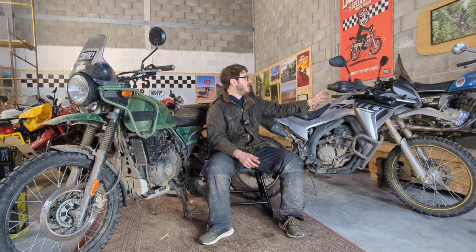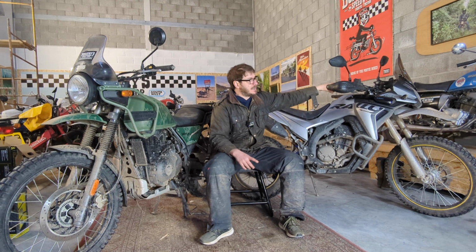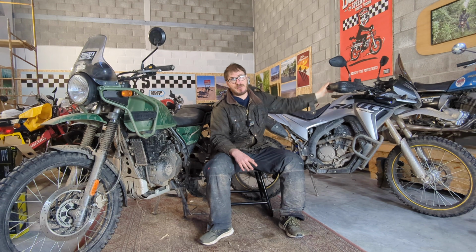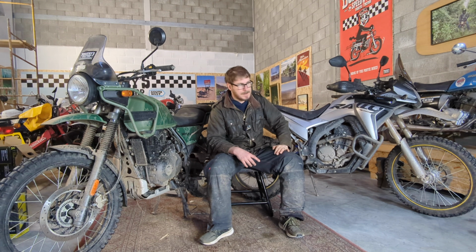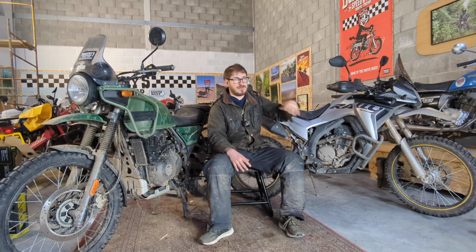It's proven reliable, it's proven cheap to get parts for. I managed to snap off the starter button the other week, putting it in the van, and I got a new handlebar cluster on the right-hand side, and it was £25. The equivalent Honda part would have been £200, and the part came from MotoGP in 3 days. So from a parts perspective, that's great.